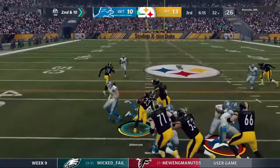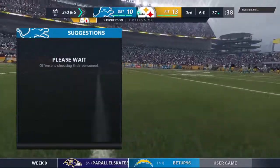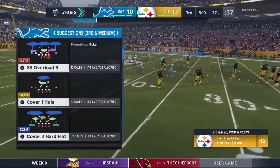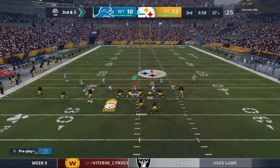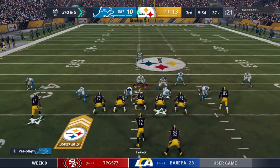Here's 2nd and 10 now from about the 32. Here's Eric Dickerson. Found a little room there as he's up to about the 37. 5 yards. Now it's 3rd and 5. He's brought down. That second down play call was not to pick up the first down. It was to accomplish what they did to get him into a manageable 3rd down because they had an incompletion on 1st down, so they were behind the sticks, so to speak. They needed to make up some ground, and they did.